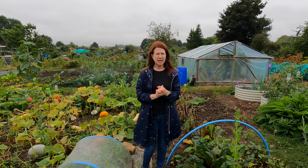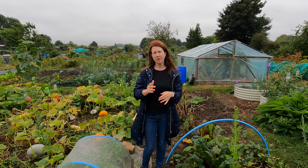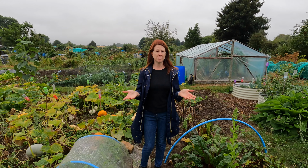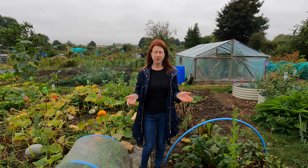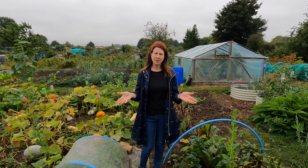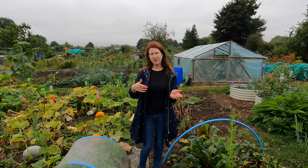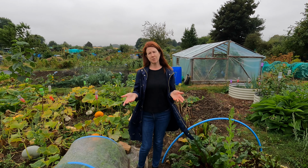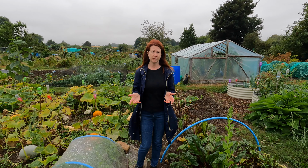So it's easy to think all you've got to do is harvest, and while there are loads of things you can be harvesting, and I'm going to be talking about some of the things you can be doing with some of your glorious gluts of fruit and vegetables to keep it really varied, there's also some really important jobs you can be doing, and indeed there are some things you can be sowing as well. So at the end of the video I'm going to be showing you my seeds that I've started off and giving you some ideas of some things you can start off yourself.